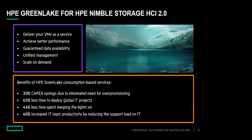What do I mean by that? In public cloud we have pay as you go. In public cloud we have elasticity. In public cloud we have security, in terms of not needing to worry about the physical infrastructure. Same services, same thing, we are bringing to on-premises, to your private cloud, or your hybrid cloud. We can say hybrid cloud because we also have a gateway to the cloud as well. So we can offer all this, the entire HCI 2.0 solution, as a service to you.